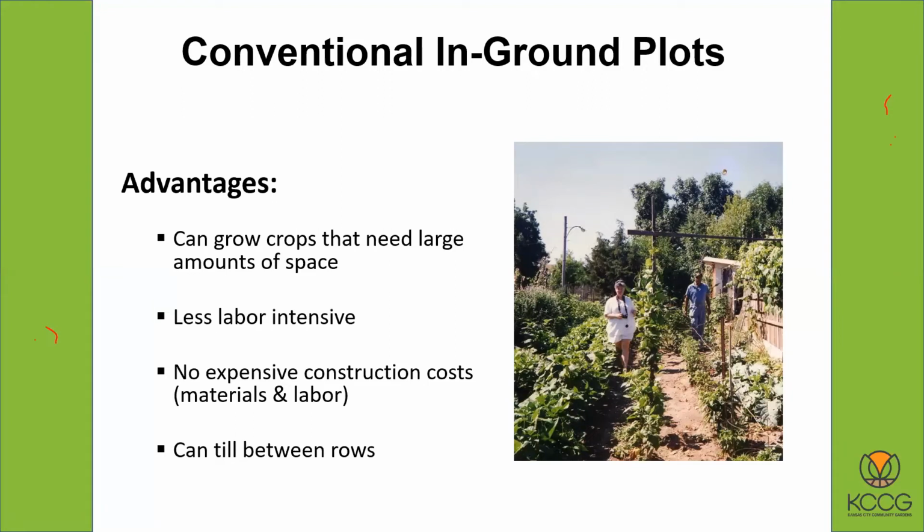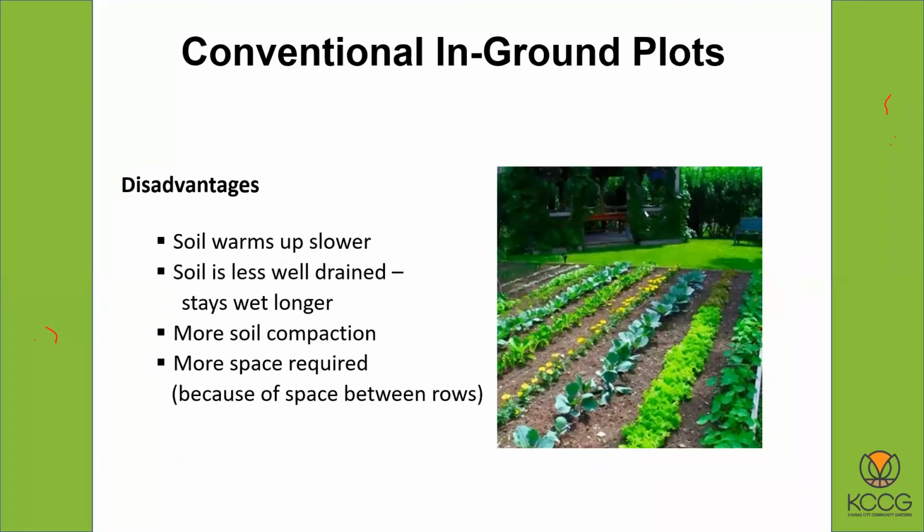The other advantage with raised beds that I didn't mention is you can go out in your raised bed and plant stuff, harvest, or pull weeds relatively soon after a rain. In the ground plot, after the rain, sometimes it's a while before you can get in there. In fact, here's the disadvantage of the ground plots. The soil does not warm up as quickly as the raised bed. It's less well drained. It will stay wet longer, which means that it's hard. You should not be walking on it when it's wet because you don't want to pack it down. And even when you're walking on it when it's dry, you're going to be walking on those paths in between the plants, and you're going to be packing that down every time you go up and down that row.